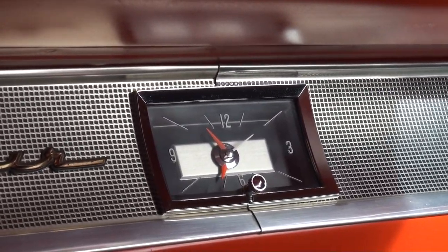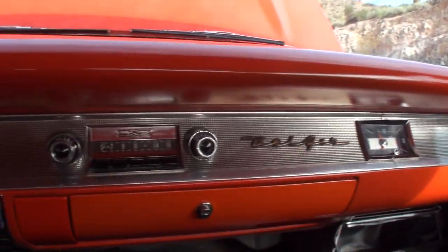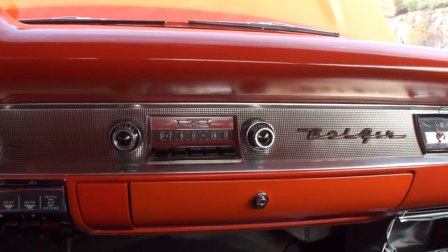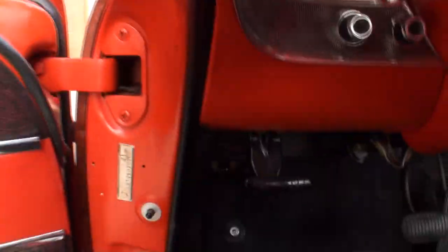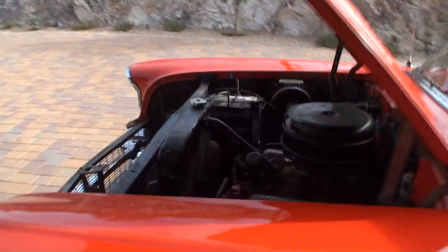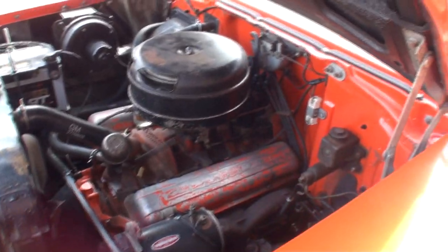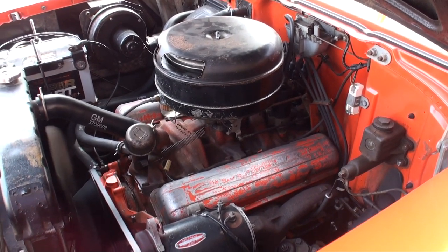The clock's not working, just the way it was in 57. That is tremendous. Wow. I know I've said that a couple of times, but that's crazy. Let's fire it up, shall we? Okay. And by the way, the smell under the hood is wonderful. See, a little bit of gas smell.